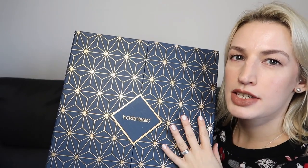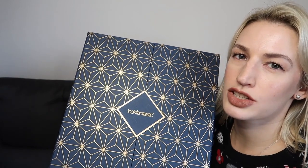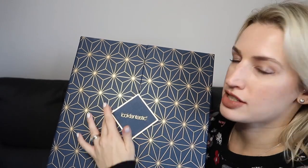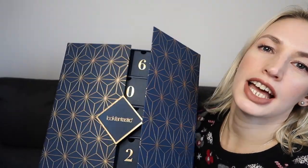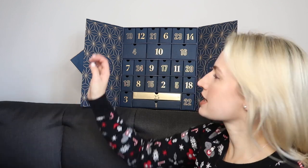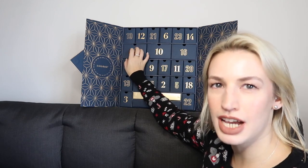So I actually think this is one of my favourite designs. It's this gorgeous sort of dark blue and gold, pretty festive. It's got the Look Fantastic diamond on the front, and it's magnetic and opens rather like a wardrobe. And then we've got drawers for every day of the month, and there's 25. 25 is the best number when it comes to advent calendars, so there's even something to open on Christmas Day. It's a cardboard type design, so not super well made, but it should be recyclable and you could reuse it, so that's pretty cool. So without further ado, let's get into day number one.